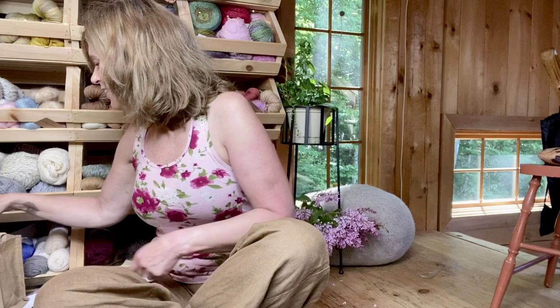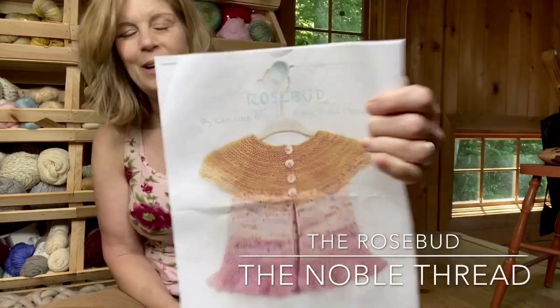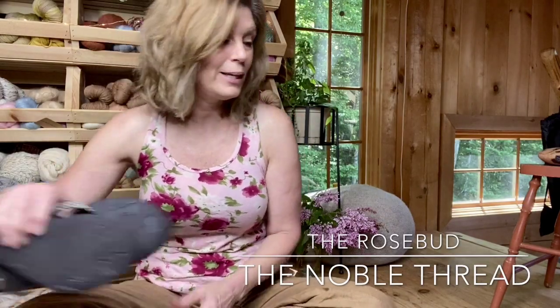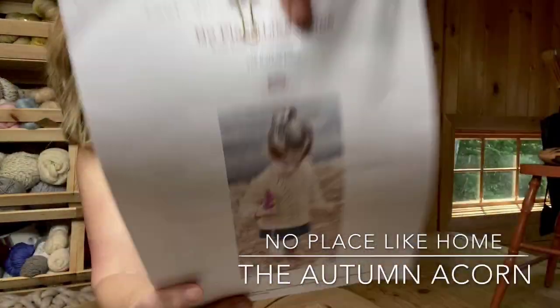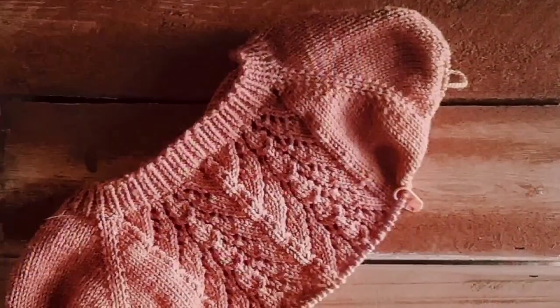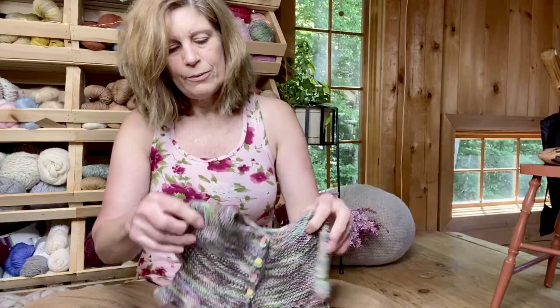Alright, so let me show you a finished object for my granddaughter Blake Violet, who is 3 months old. This is called the Rosebud by Carolyn of the Noble Thread. Carolyn has also been test knitting for me for the No Place Like Home pullover. And she has been very, very helpful. But this is a free pattern that she offers on her website, thenoblethread.com, for the little rosebud.